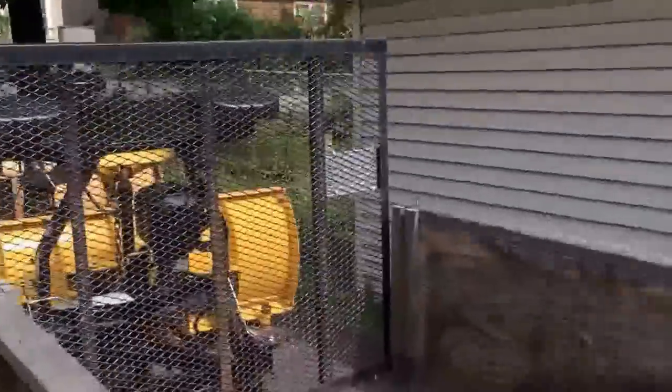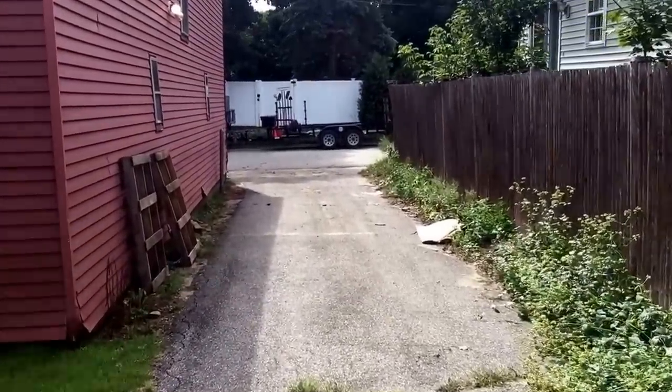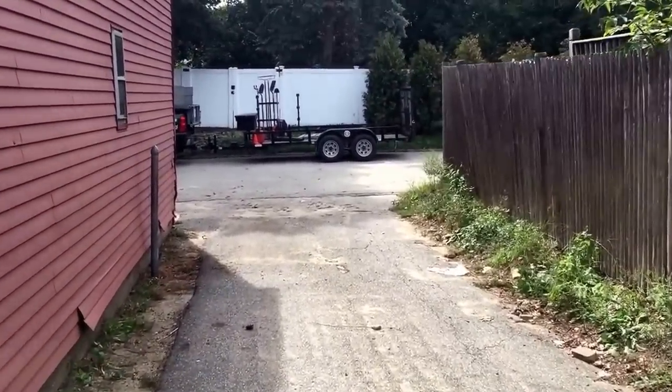We've got to get the plow service soon too. Can't believe it's already almost time for winter. It's 84 degrees out today, late September. So there you go. That's kind of a general overview of the shop.